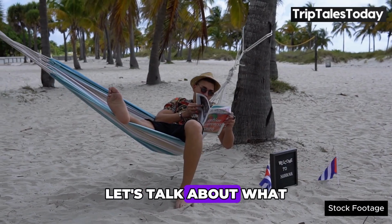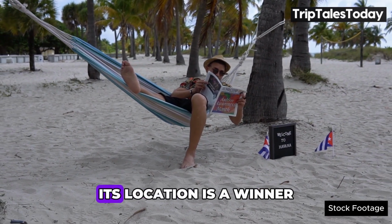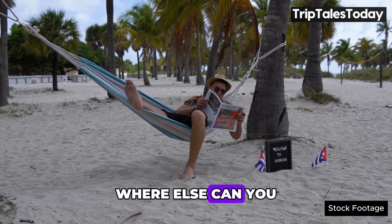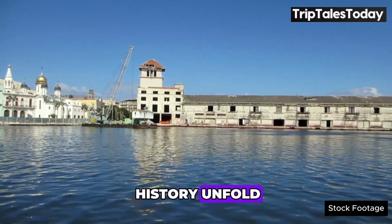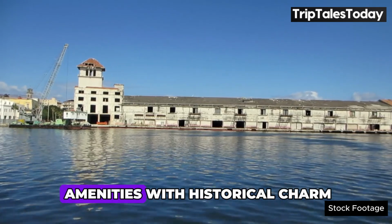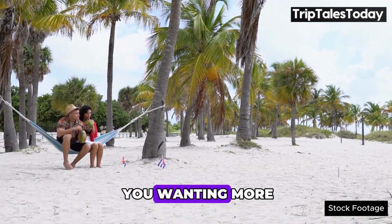Now let's talk about what makes Hotel Brisas Guardalavaca truly special. First off, its location is a winner. Where else can you sip a cocktail while overlooking a beach that's seen centuries of history unfold? The blend of modern amenities with historical charm is like finding the perfect mix in your Cuba Libre. Refreshing, exciting, and leaving you wanting more.